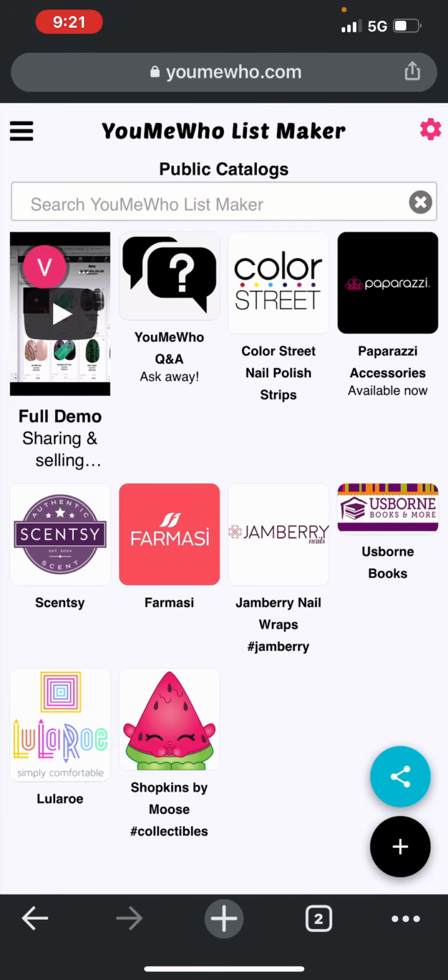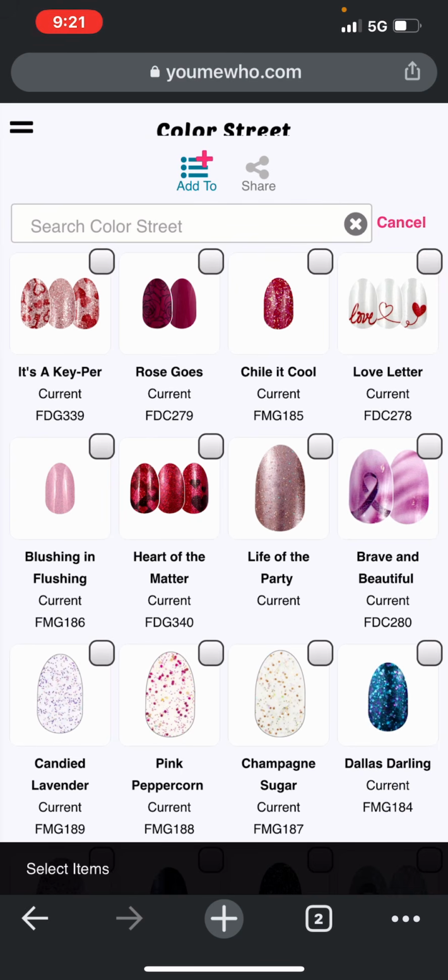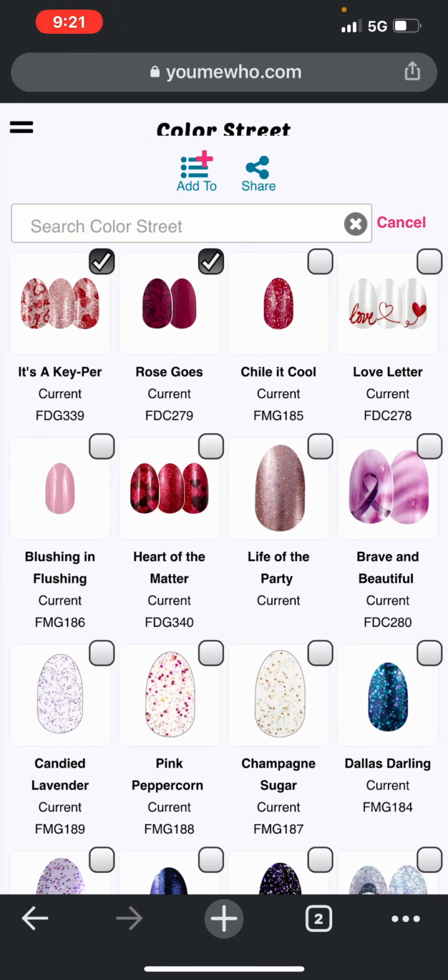Again, once this loads, we're just going to hit Color Street nail strips. And this is when you first start out. So this is you making your master list, okay? What I like to do is hit select and just go through and click off everything that you have in your inventory, right? I'm just going to hit the first 4 just to do that.